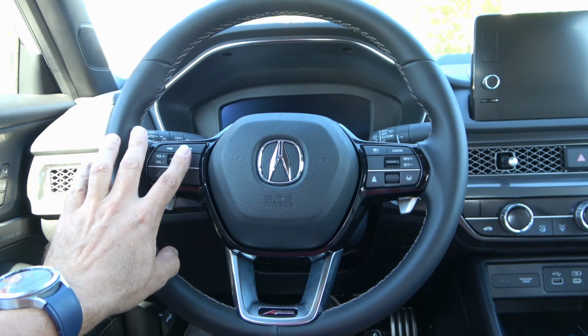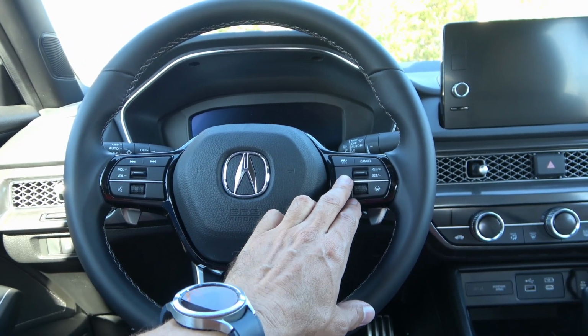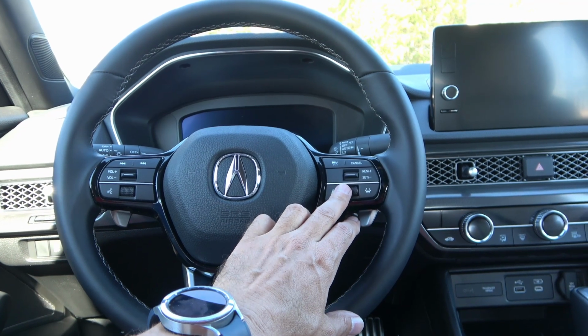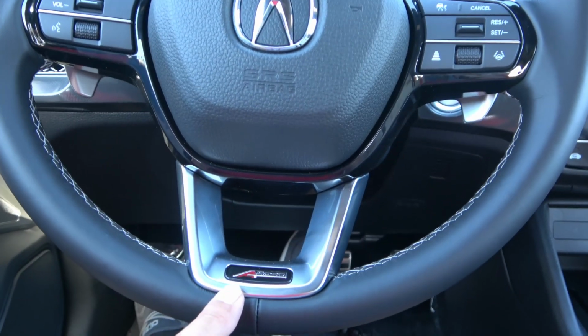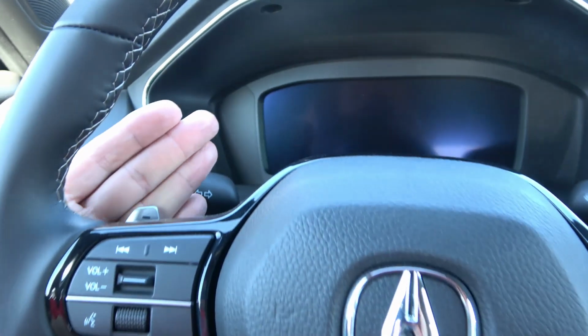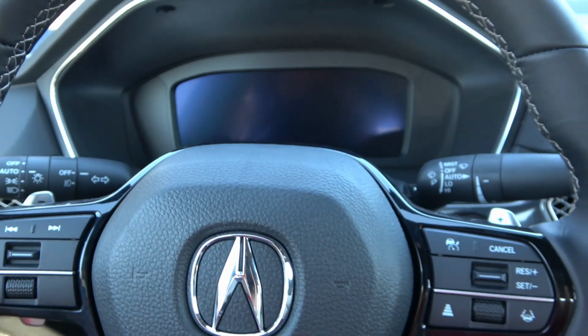You do have your media controls on the left-hand side, your cruise control on the right-hand side, as well as what's going on in the instrument cluster. At the bottom you can see the A-Spec badge, and behind you'll see the manual shifters, even though this is a CVT transmission. So what happens when we open and close the door?